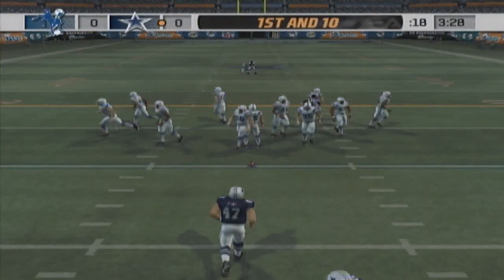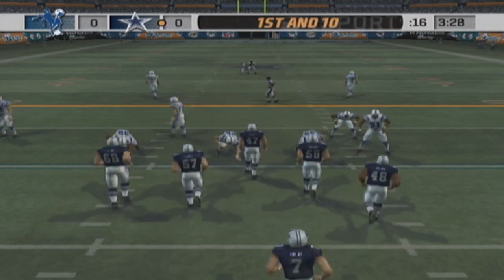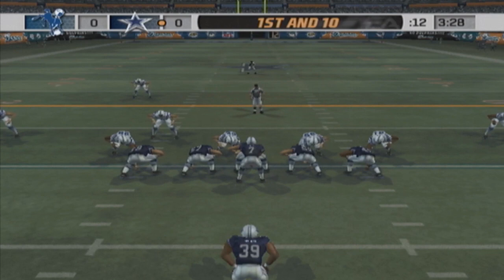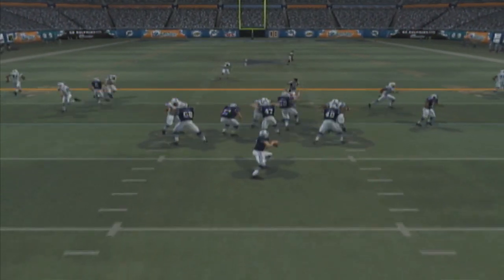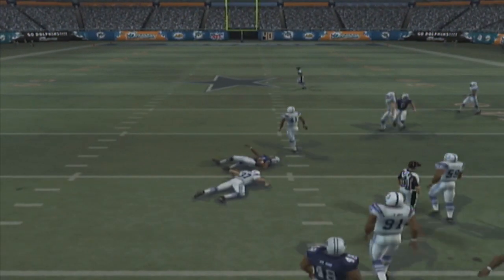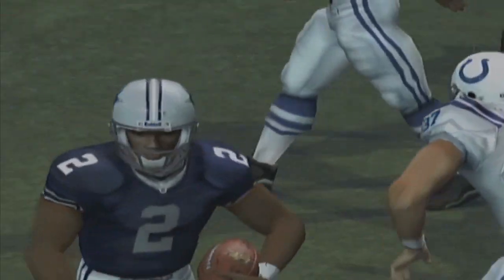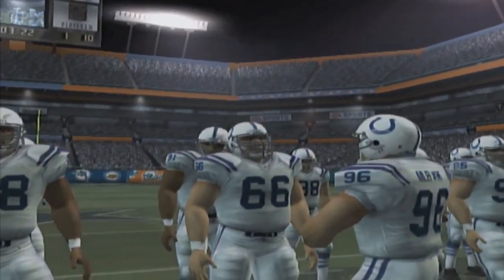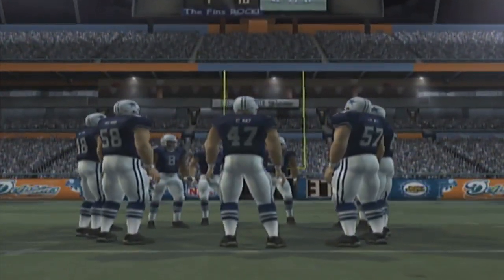First and 10. Ball on the 20-yard line. The Colts come out in a nickel package. He'll pass on first down. Steps up into the pocket. Gets rid of it, and the catch is made. Johnny has such a quick release. The ball is out before anybody knows what's happened. That makes it hard for him to be sacked, and it gives the defenders less time to react.